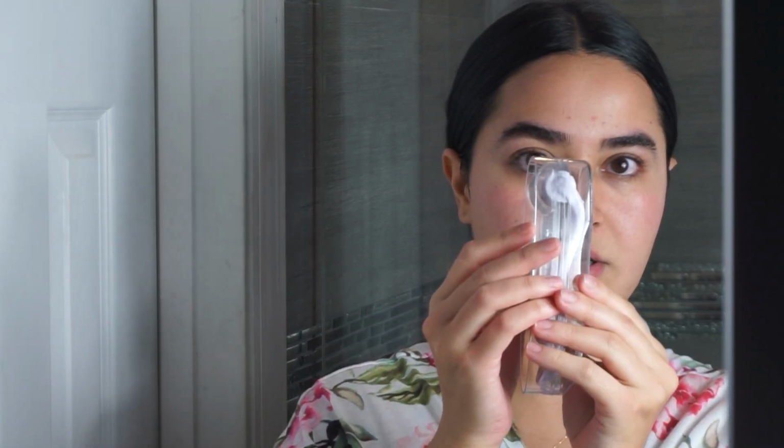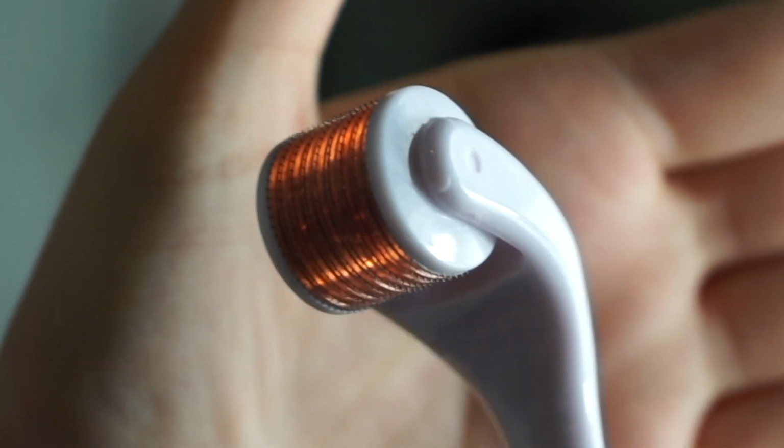Okay, so now that I finished washing my face, drying it with a towel, I am going to be derma rolling. So I only do this around 2 times a week. So this is my derma roller. Comes like this. It doesn't hurt, it just feels uncomfortable. Like, I mean, I don't like needles at all, but this just doesn't really hurt. It just feels kind of uncomfortable.